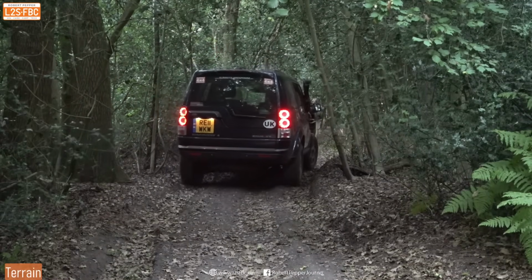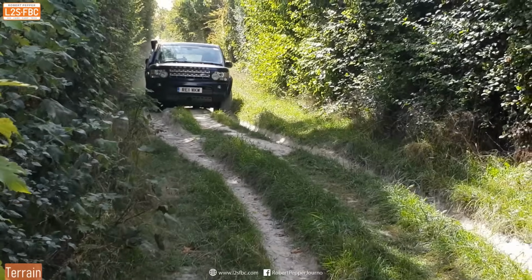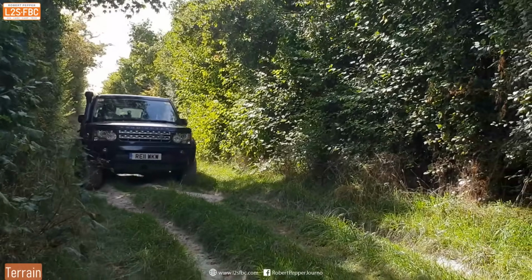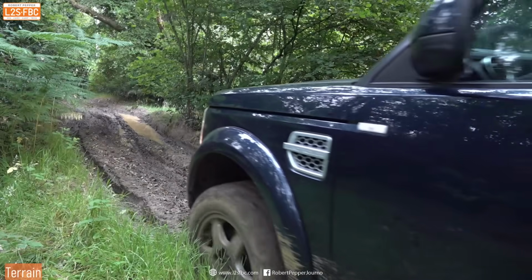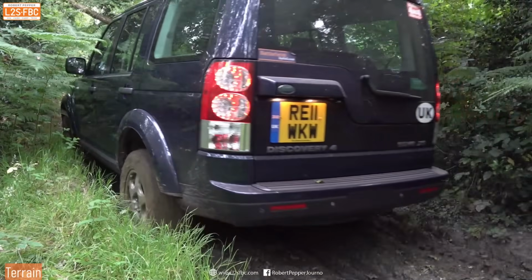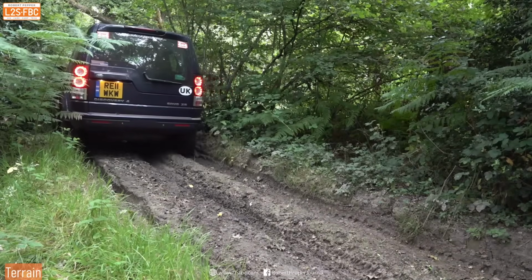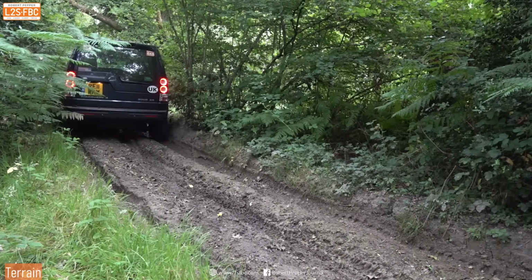So I think if you're going to do much green laning, then you're going to have to accept that your bodywork is going to be in contact with the vegetation, and therefore you might need some form of protection such as vinyl wrap or PPF, and I've got a detailed video coming up on that. Or you could just apply something like a temporary bush skins layer protect as well, or just drive an old vehicle so you don't really care.